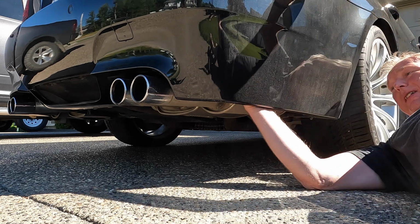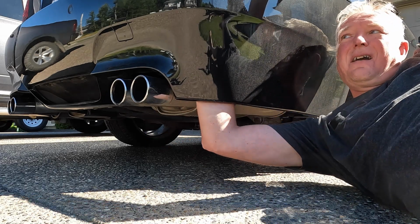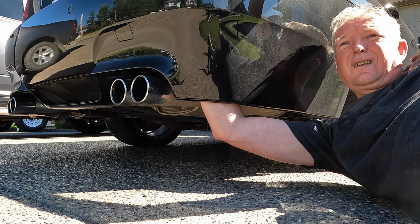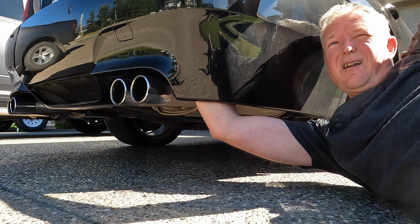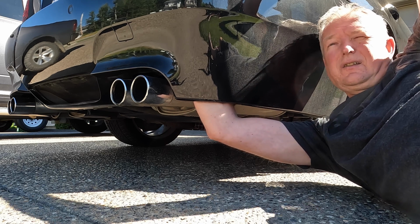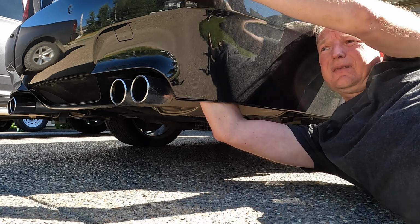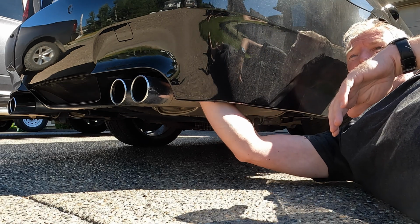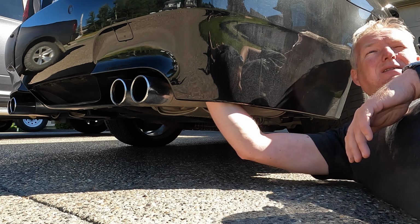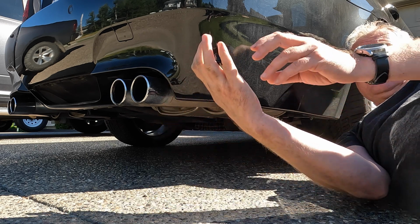So if you get your arm just right in there, you can reach up inside. And it just twists. There's two little catches that you open up, and then you should be able to pull this thing back. And the connector. So there we go.